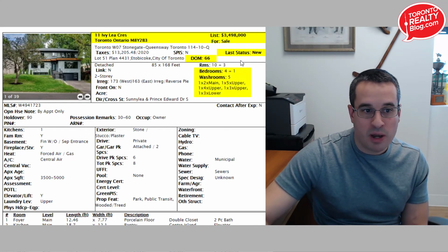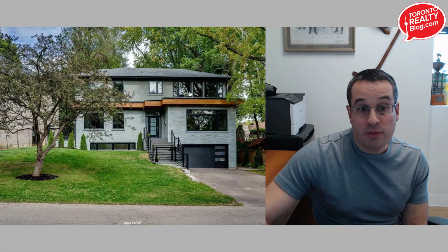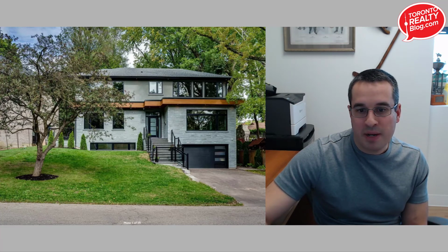So it's a 4+1 and 5 bath, right? Now it is kind of that split main, second, lower. It's split level. They're calling it a detached two-story, but the way that it's built into the hill here, the other reason I think this is not a brand new house is because, as you'll see, the layout is reminiscent of a Don Mills side split at some points. So once you get inside, you can see this is a transitional house. This is not too modern.